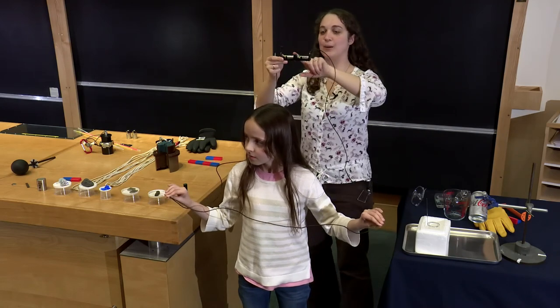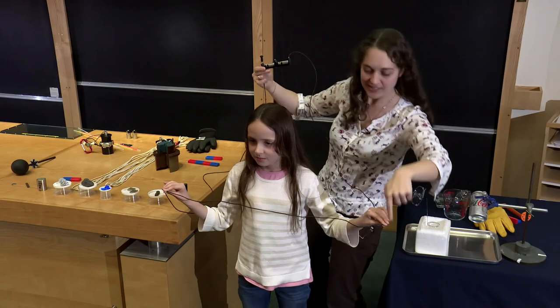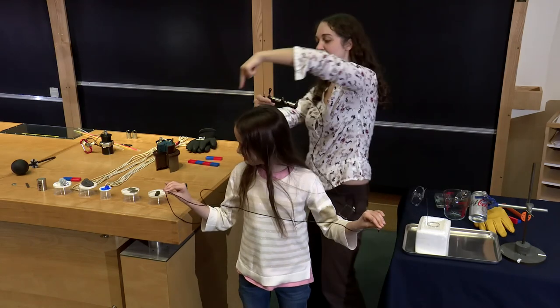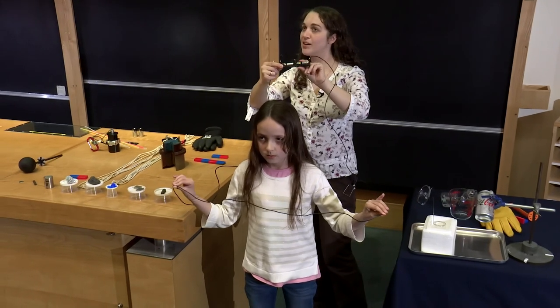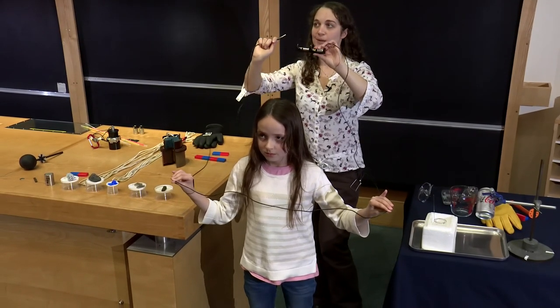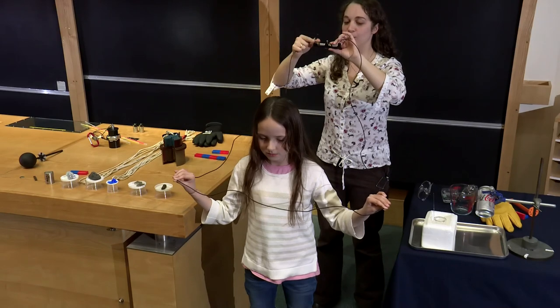That's exactly right. So it's going to come out of the batteries. It's going to go around the wires. It's going to go across in front of Mia here. And it's going to come back into the battery. So actually, we're short-circuiting the batteries here. So we are going to be very careful. And we don't recommend trying this at home. But we're going to be all right.